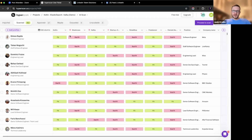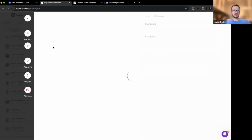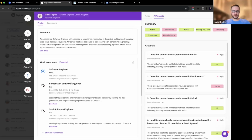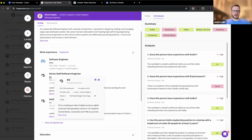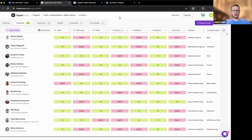So once you get that table, you scan quite a few, right? And then you can see that here on the left, we actually have all the data associated. We have enriched that data. So for example, if I don't know what R3 is, I can always check and it's easy. And all of this is available for the AI, as I said, to analyze. And then the magic happens here, right?